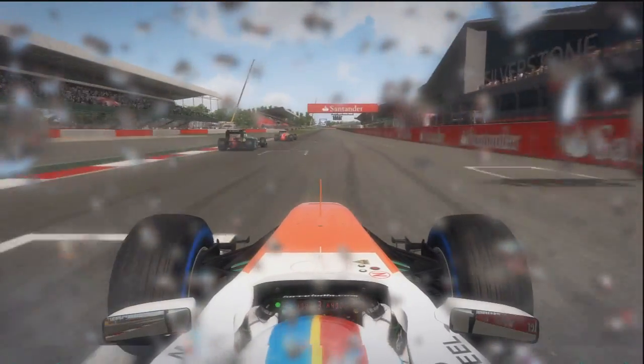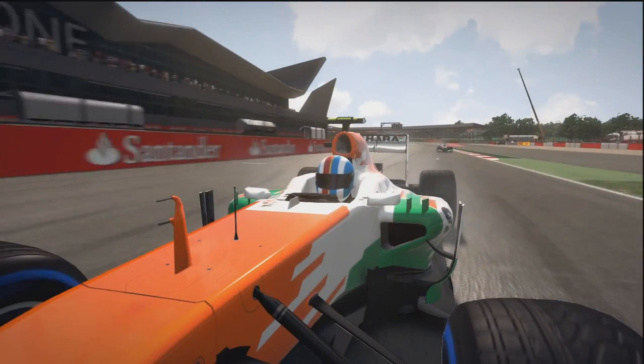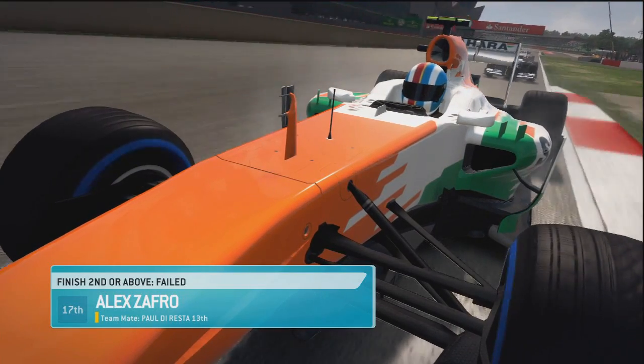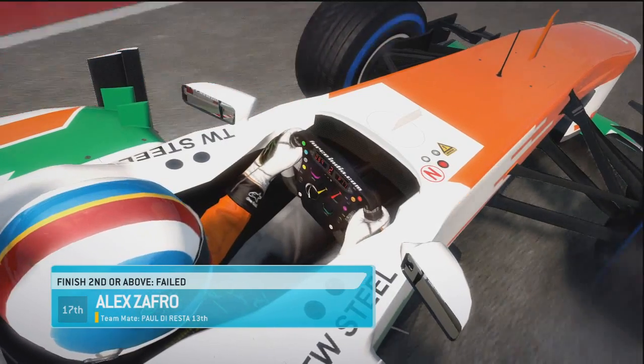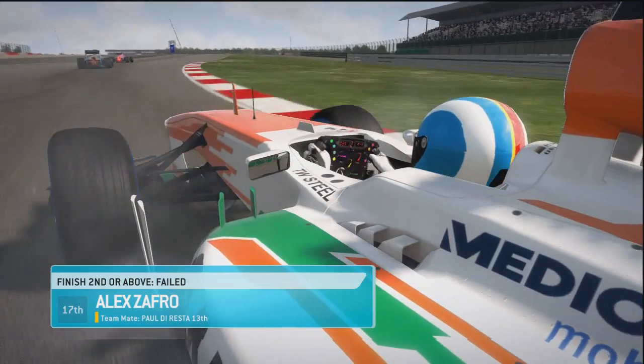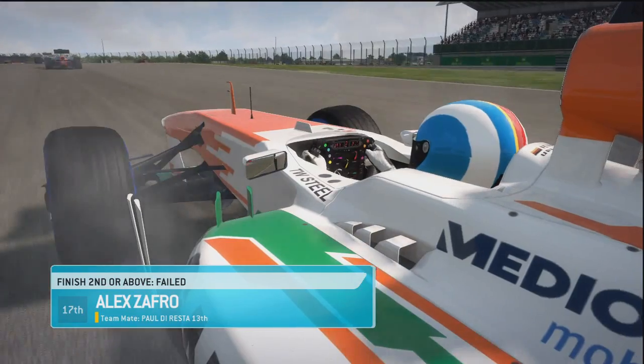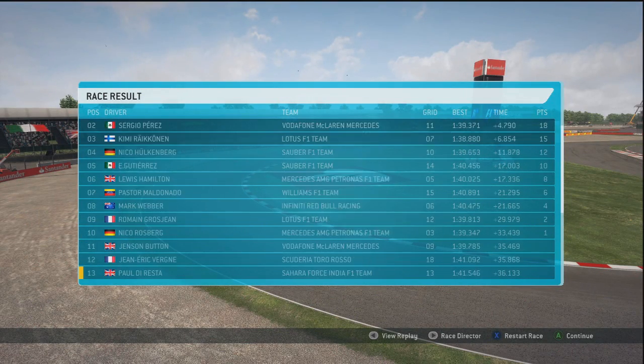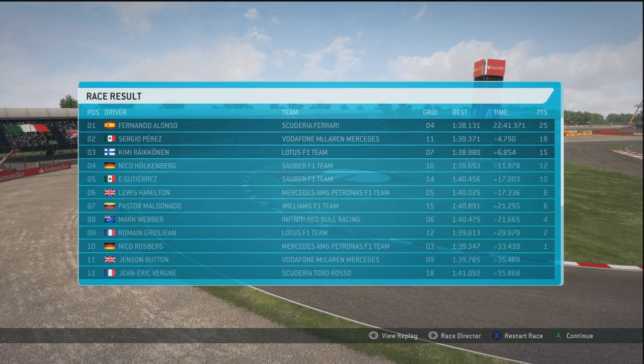No! Oh, my... Wow, the team really annoyed me there. I honestly thought they were going to be switching me to the intermediates, but they didn't. Oh, that's one crazy British Grand Prix. It did not show my true pace. I think I could have honestly been up there with the top 5 at least. But whatever, these things happen.